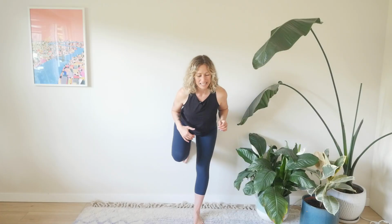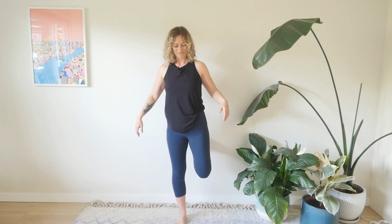Now, what's great about this movement is that it's a hip hinge, but now you're kind of doing it on one leg. Yes, this foot is active and doing something, but you were really asking this standing leg to do a lot. Let's try that to the other leg. Oh, hello, standing leg. Watch the temptation to pop your hip out.